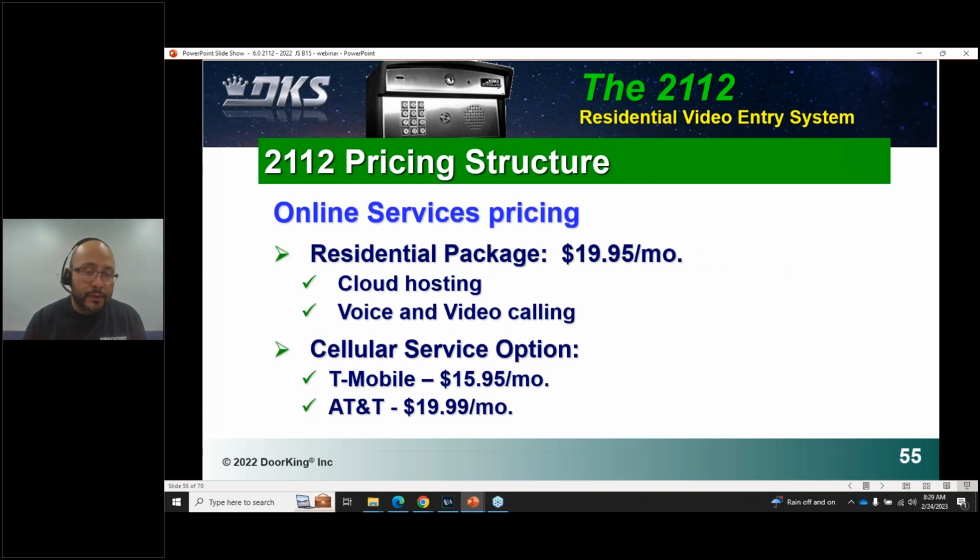All of the systems have a residential monthly fee of $19.95 a month. This is for the cloud hosting and for the video calling. So all of the 2112s that go out the door have a $19.95 a month fee. If the system requires one of our cell options, again, not having a network connection from the homeowner, then you'll have a monthly fee for either T-Mobile or AT&T, whichever provider the homeowner wants to go with. T-Mobile is $15.95 a month, and AT&T is $19.95 a month. That's a typo there, $19.95 a month. So at most, the system is going to cost about $40 a month.